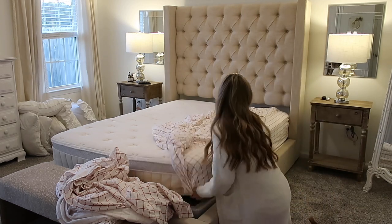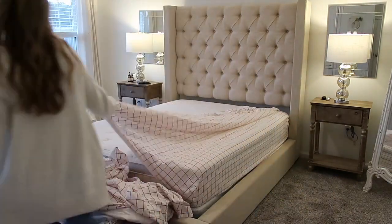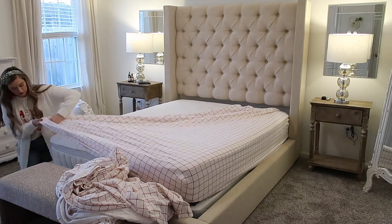And now I'm just sticking some Target flannel sheets on our bed. These are so cozy.